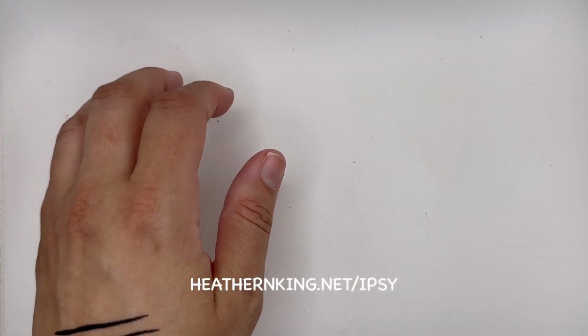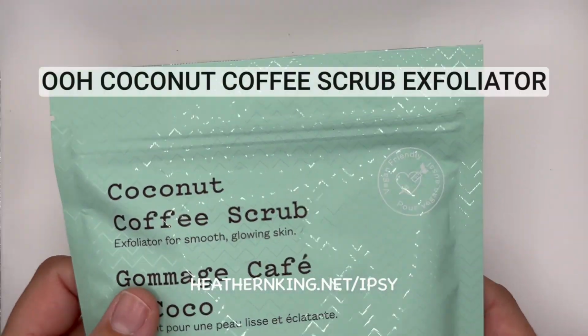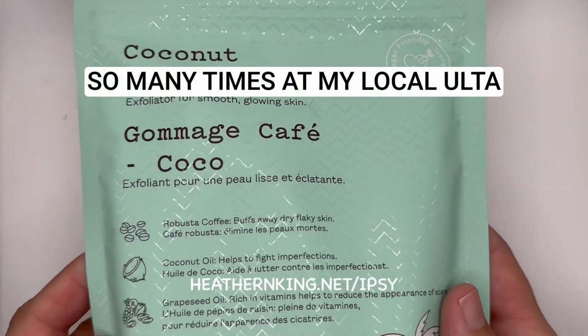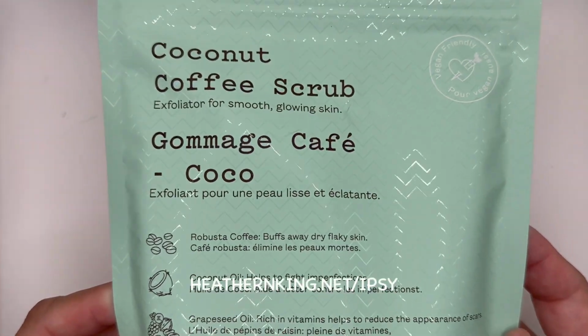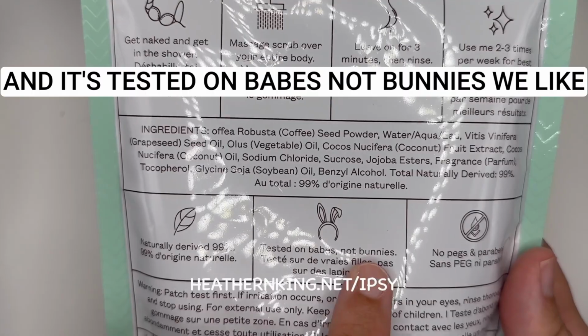All right, we got 1 more item. This is by Frank Body. Ooh, Coconut Coffee Scrub Exfoliator for smooth glowing skin. You know, I've seen this so many times at my local Ulta, and I have never tried it. This actually looks, ooh, quite amazing. Ooh, and it's tested on babes, not bunnies.